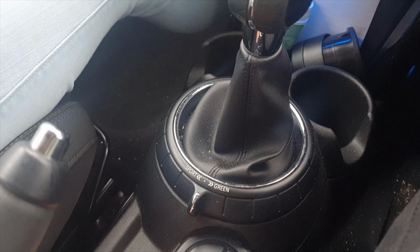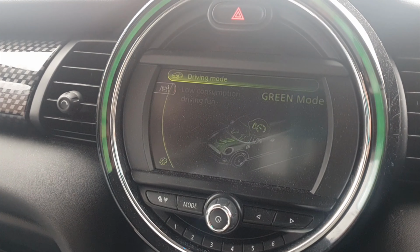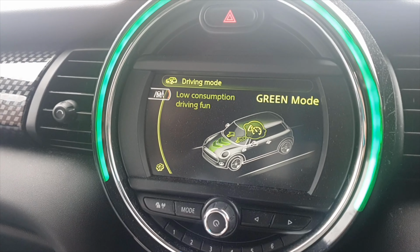The car has adaptive drive modes, and you change them from this flick here. So if you're going to eco, it says low consumption driving fun.